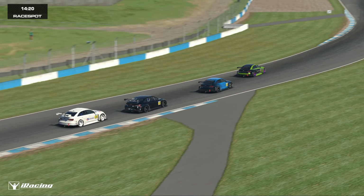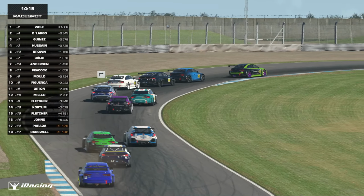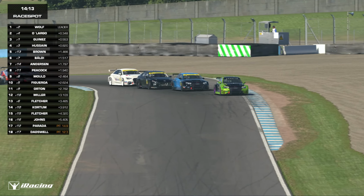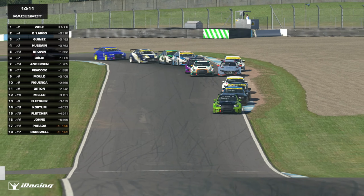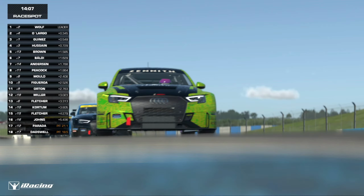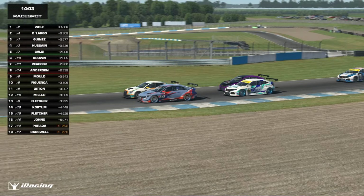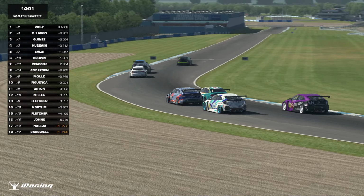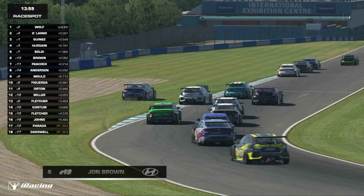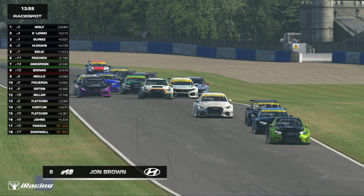As I mentioned, the Audi's got away really well, and Guinez just dropped a position from his starting slot. But it's not over yet, because this is quite a slipstream track. It has a lot of high-speed corners where it's easy to keep your speed round, and a lot of slipstreaming opportunities, and that's not going to be the end of that, I'll tell you. We see John Brown going wide there, it's going to cost him a little bit of time.